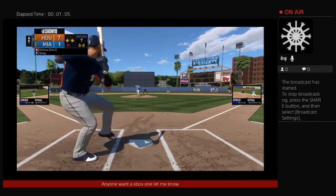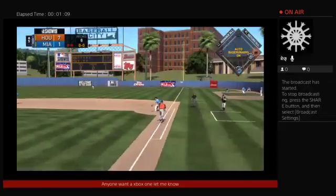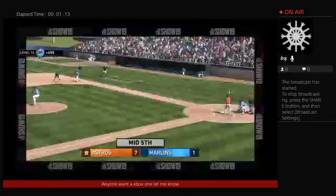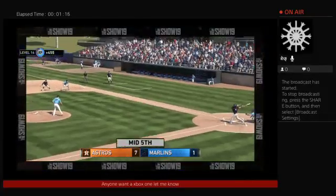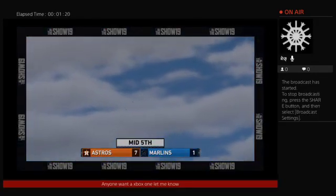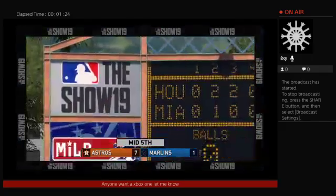He's set. Here it comes. On the ground to second base. This could be 2. A bare hand for 1. Relay to first in time, and just like that, this side is retired. But 3 runs crossed for the Astros on this 3-run home run. On to the bottom of the 5th. It's the Astros 7 and the Marlins 1.